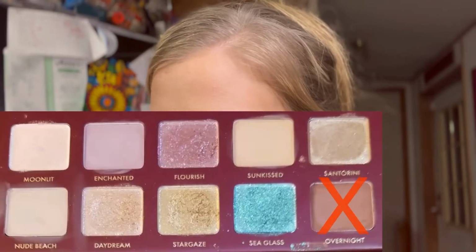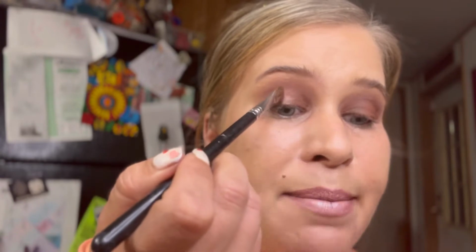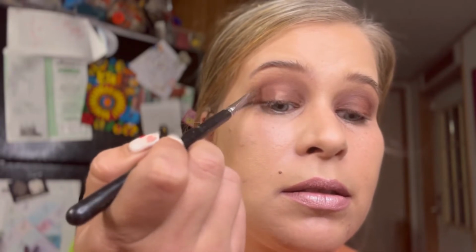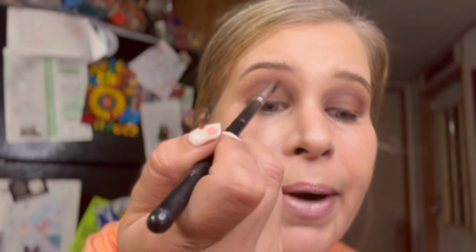Now for this next step, I like to take a very fluffy angled brush, and this one specifically is from Sigma, the E70 medium angled shading brush. It's really just a fluffy angled brush, and I'm going back into that shade called Overnight, putting some on my brush and definitely tapping this off. For this, I like to keep my brush straight and put the middle of the brush onto the crease, and just run it over the crease the entire way.